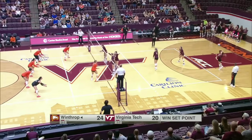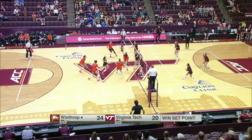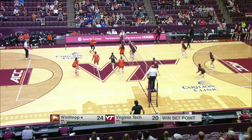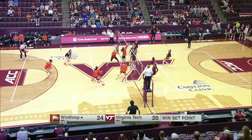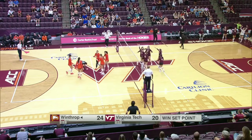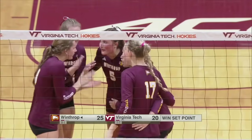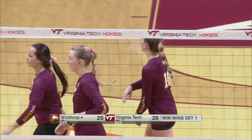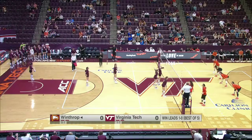Eagle faithful that made the trip up north get on their feet, start clapping. Walgren in the middle to Hallman. She's turned away. In the middle, it's a kill for Maeve Raymond, and that puts the bow on the opening set. Winthrop takes it 25-20, thanks to a big effort at the net, both on the all season.